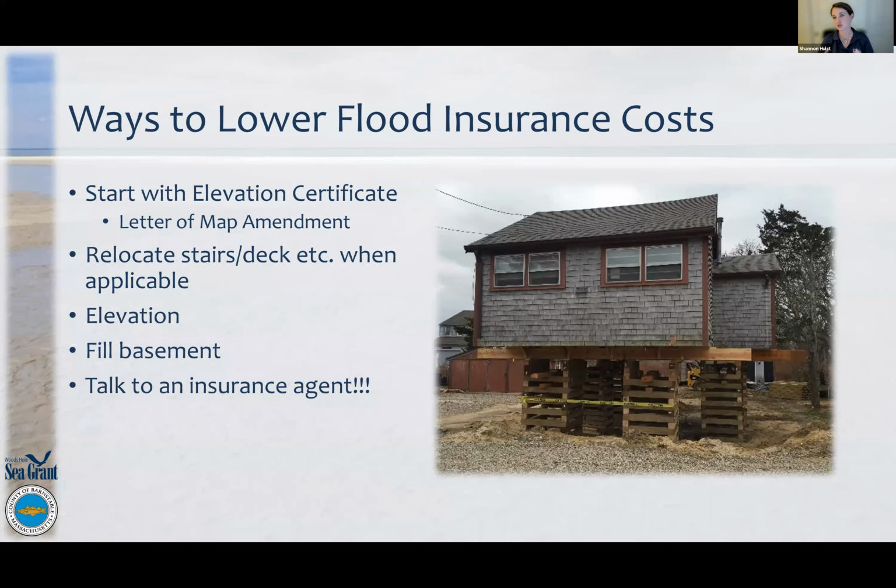Or they can be structurally detached from the house. And then with the proper documentation of that, the house is no longer considered in the floodplain, as long as it's very clear that those things are structurally detached. Other things you can do if you're out of luck, if the whole house is very clearly in a floodplain, can't get that letter of map amendment, it's not just your deck that's in the floodplain. Elevation is the absolute best thing that you can do to protect your home from flooding.